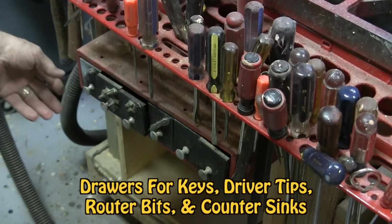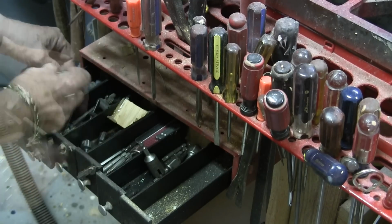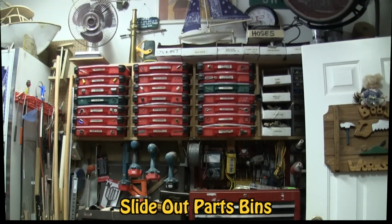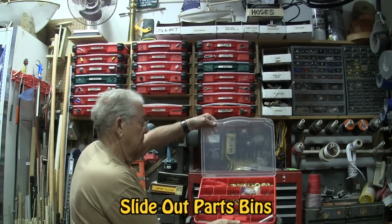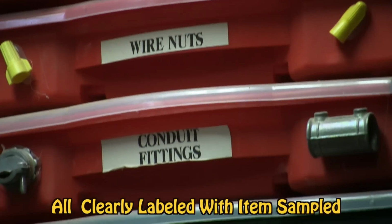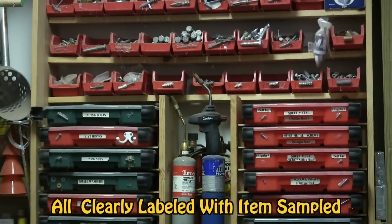Here I used the drawers from an old metal cabinet for chuck keys, driver tips, router bits and countersinks, or anything else that was small and I needed to have close by. To store small parts, I bought plastic bins with covers on them, built shelves to fit their size, and located them throughout my workshop. I have about 120 of these bins in my workshop now. One thing I found out was that clearly labeling them and taking a hot melt glue gun and gluing a sample of the item within the box on the outside makes finding parts very easy and very quick.